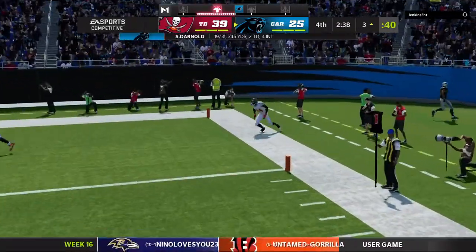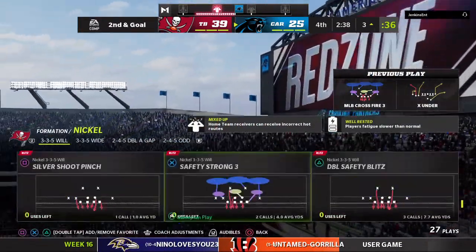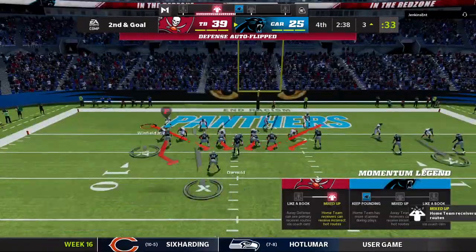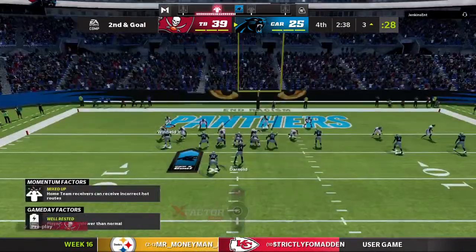To the goal line, but it's incomplete. Well, I like that right there. Not only was it the right play, throwing it away like that, frankly, I think it was the only play. Yeah, got outside of the pocket, realized he had nothing, just chucked it free. Yeah, live to fight another down, right?